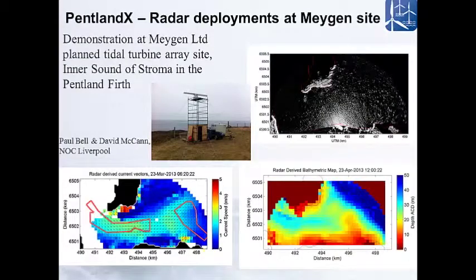And finally, I'll just say a little bit about the interest from the sector, which has been quite extensive in all sorts of aspects of the FLOWBEC project. But this was one of the spin-offs funded by the NERC DEFRA programme, amongst other things, where we did a 3-month deployment of the marine radar at the Meygen site, just on a little scaffold tower like this. That's a snapshot of the currents we were deriving.